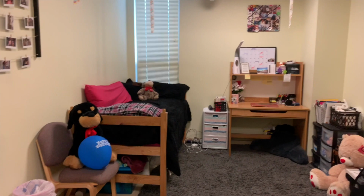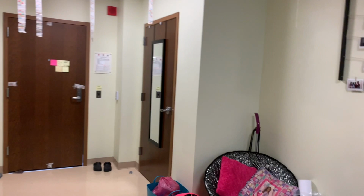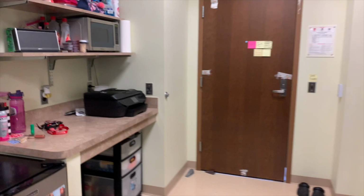I never talked about those posters, but they're posters, okay? But yeah, this is it. I love this room. I'll be very sad when I have to go. I literally love this room. I love not having a roommate. I love being by myself.